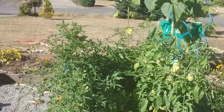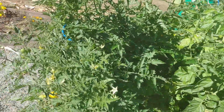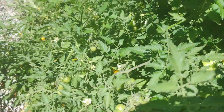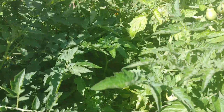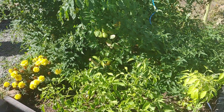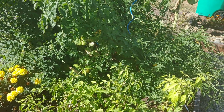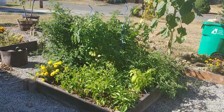We harvested, as you saw in the last video, a ton of tomatoes, and I feel like it's time to do it again. There's so many in here. They're hiding. There's just a lot to harvest, and I try to harvest as often as I can because then the energy just goes into getting the other ones ripe, and this box needs to get finished.